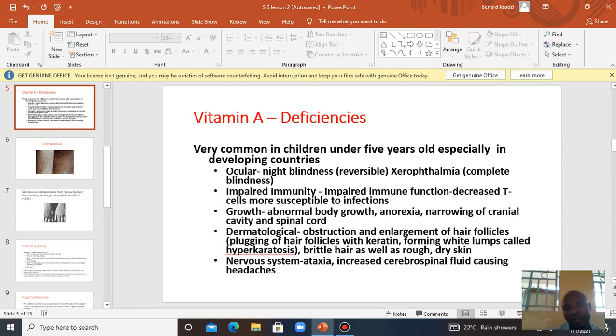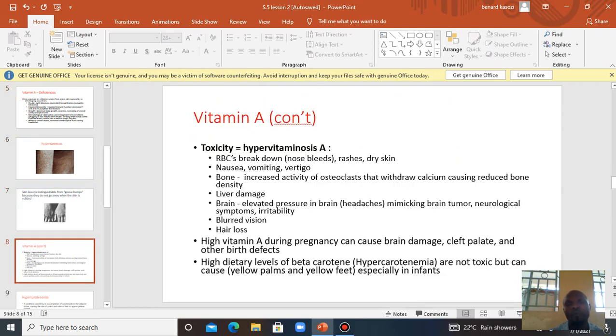Nervous system ataxia, that is increased cerebrospinal fluid causing headache. So this is one of the causes of headache, that is having insufficient intake of vitamin A. Then let's look at toxicity.